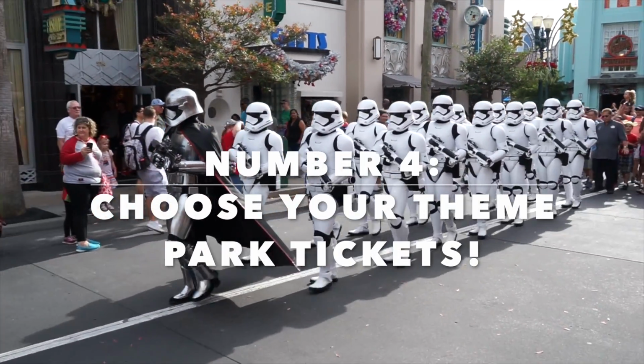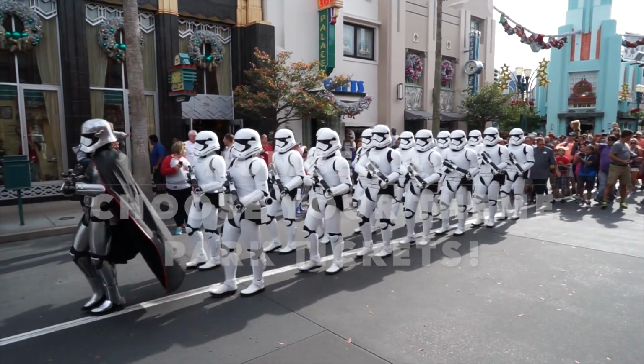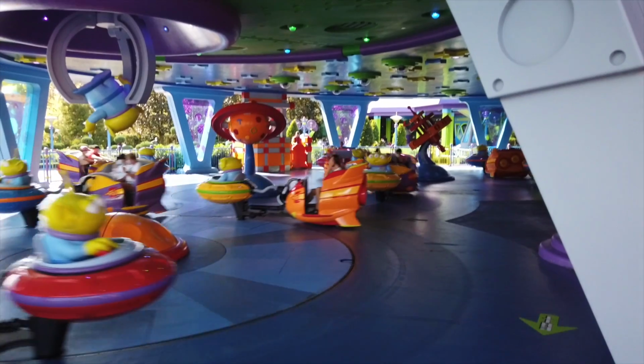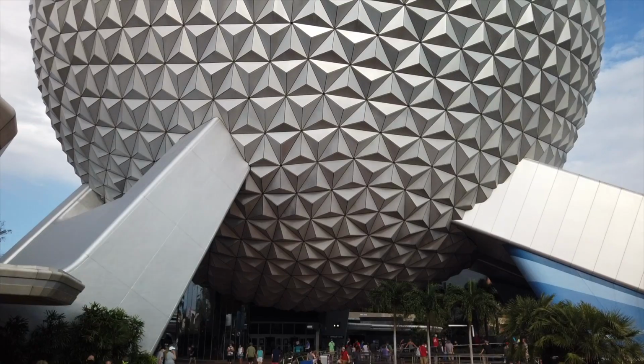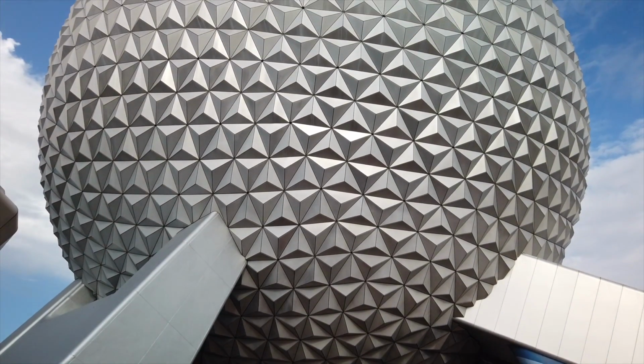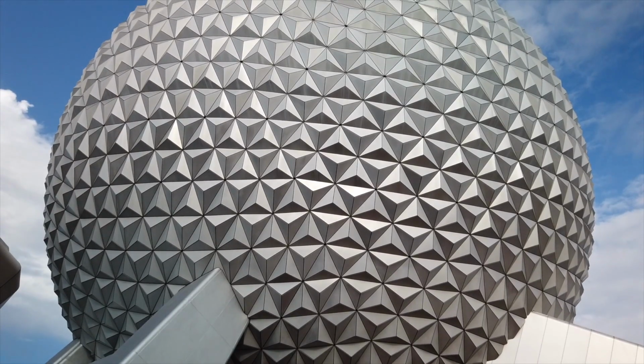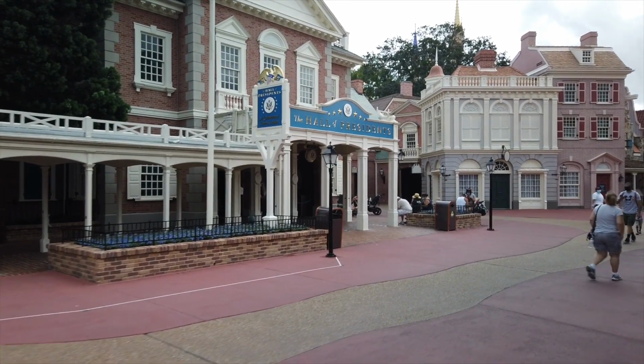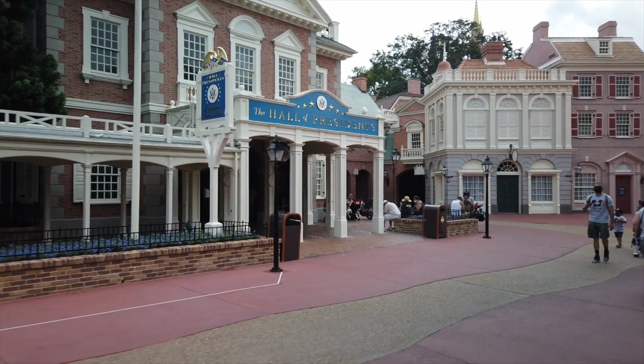Moving on to number 4. Okay, now that you've got your resort booked, it's time to figure out what theme park tickets work best for you and your family. Much like resorts, ticket prices vary depending on the time of year you're visiting Walt Disney World. Peak days, when ticket prices are higher, include holidays and special events, and off-peak days are the slower periods when tickets are not in such high demand.